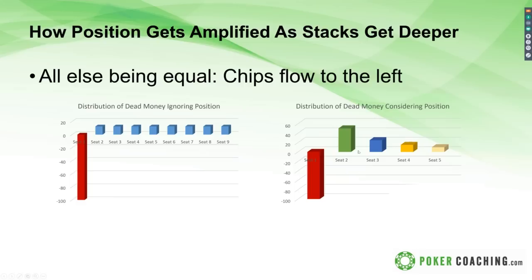And actually seats 6, 7, and 8, because they're kind of out of position to the player in seat one, are probably going to be leaking some of the money to seat one, but that would get the chart very complicated. So this is kind of the baseline if you have a losing player and everyone else of equal skill. And then as the skill gap comes into play and it's more significant, the graphs would change slightly. So these aren't exact numbers, but I feel like the visualization helps to illustrate the concept.